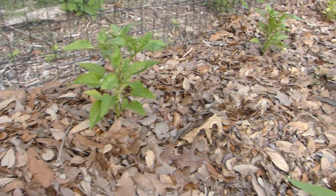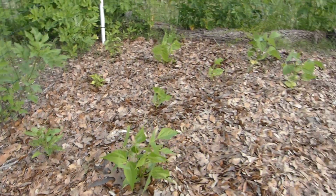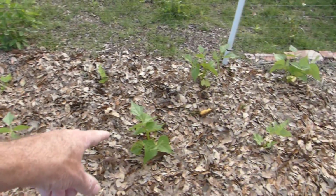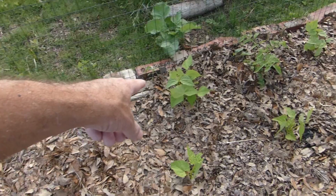Those are really little pepper plants, but it's already starting to give me some peppers. Most of everything that's in here is green beans. Then over here I have another couple of tomatoes.